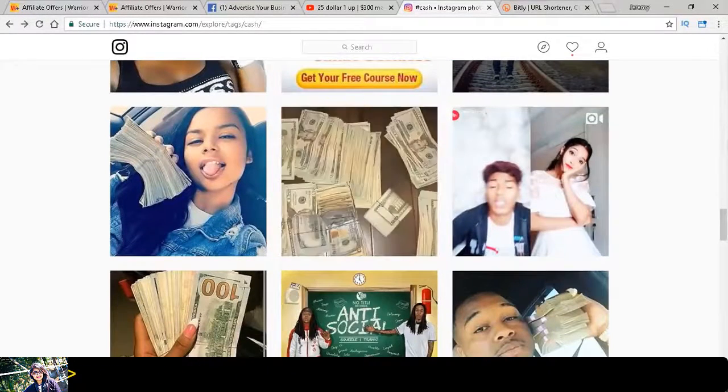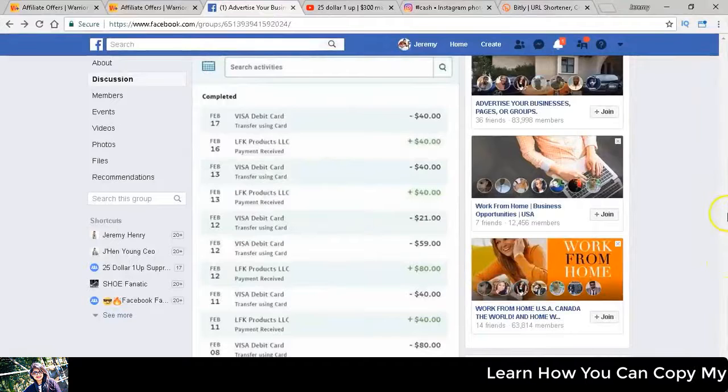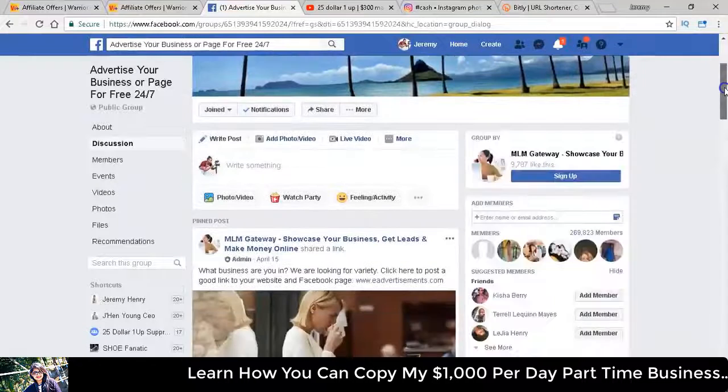And after you do that, what I see that works is using emojis. I notice a lot of people don't use emojis, and that's probably why they're not getting any engagement. A lot of people don't use emojis.